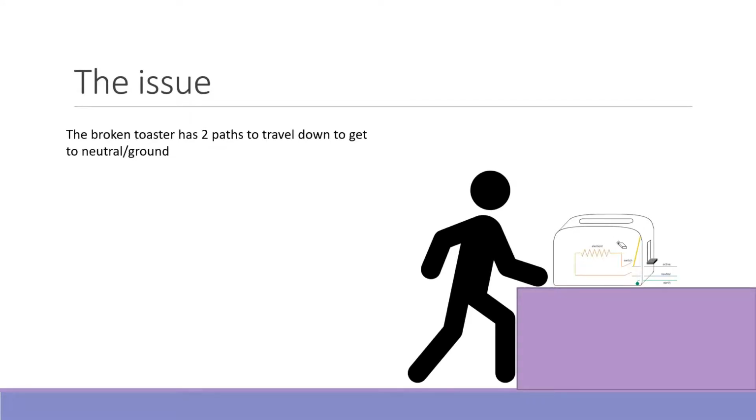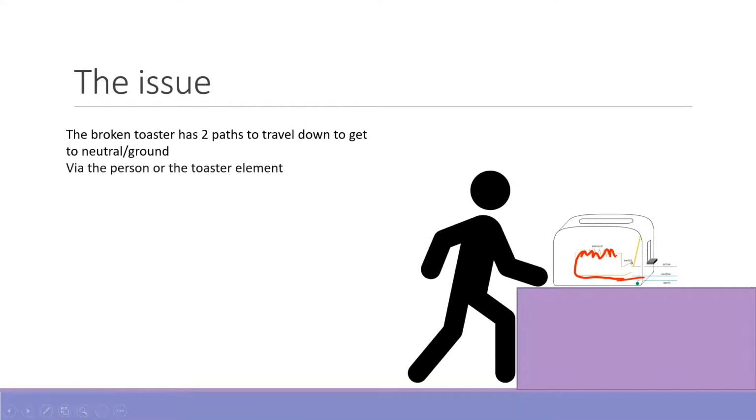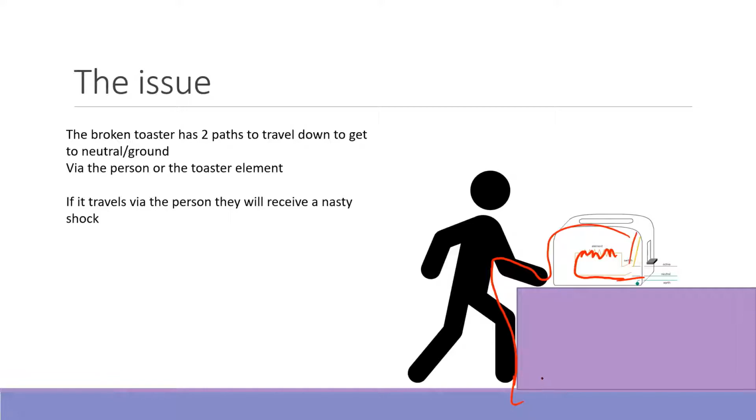The broken toaster has two paths to get to neutral or ground. The electricity can either go through this circuit here to get back to ground, or instead it can go into the metal of the toaster and through the person's body to get to ground. And that's two bad ways. Obviously the one that goes through the person is going to lead to them having an electric shock. If it travels via the person, they receive a nasty shock.